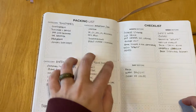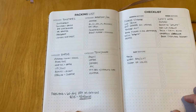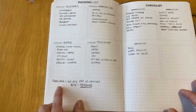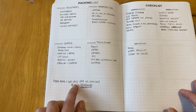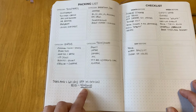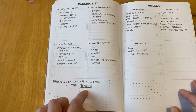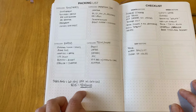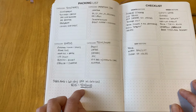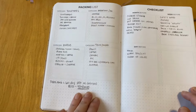This is everything that we are taking. I'm still working on filling this out too. I'm sure that there are some things that I don't want to forget. Thailand, we have a 60-day visa on arrival, and so we need to be out by April the 14th. We are going to go to Vietnam, and so we need to book a bus or something from Thailand to Vietnam before we get there.